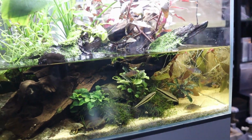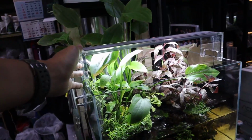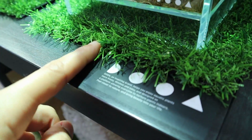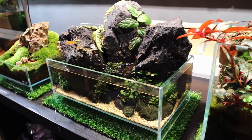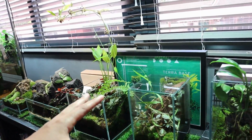But I love how the plants are growing out really nicely here. And it's using the Aqua Sky lighting. This is the ADA Dua lineup. Dua, I'm not so sure what it stands for, but they have some really interesting and cool stuff. So you can see the plants growing out again, kind of like moss gardens or terrariums, stuff like that.